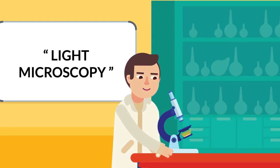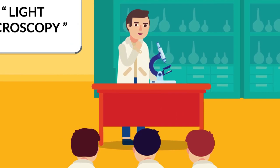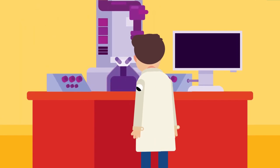Light microscopy. The light microscope uses light as a source of radiation and has shown us inside cells. It shows us simple structures like the nucleus, the cell wall, and the cell membrane. A light microscope is still used in basic studies in schools today. Electron microscopy. Then came the electron microscopes, which made our microscopic world more detailed.